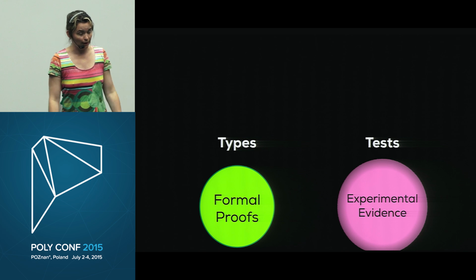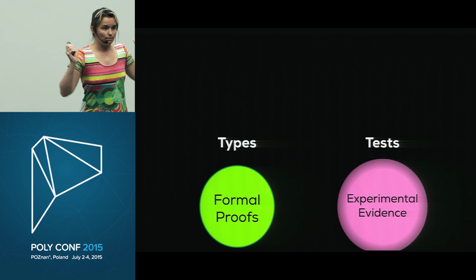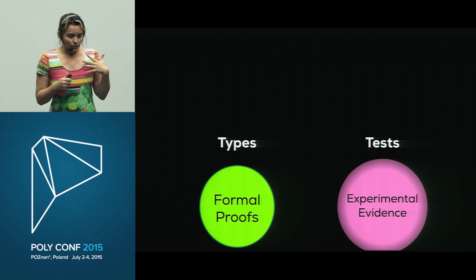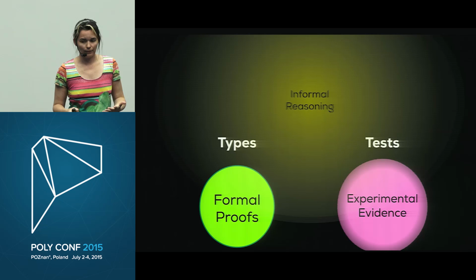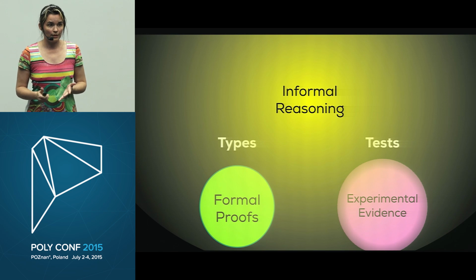I think it works this way. And so anything we can do in our tests and types to support that is going to make us more productive. So if we look at how contracts can support what do we know and how do we know it, I'll start with what this looks like in Scala.